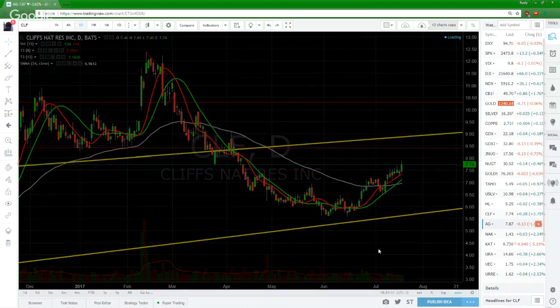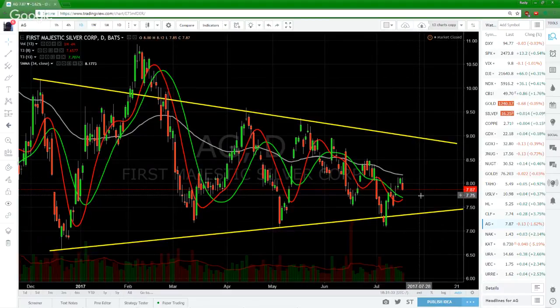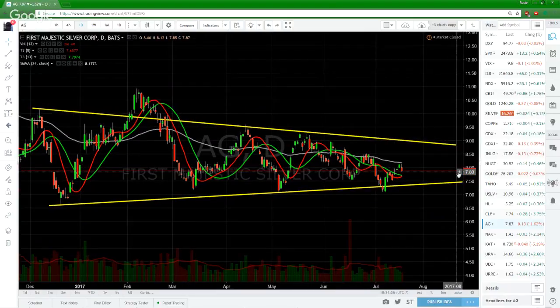AG, Saved by the Bell. Little quick 1, 2, over support, back through resistance. Nice inverted hammer over the 8. Inverted hammer over the 13. Pop, pop, pop. Back into support. Watch previous high breaks at 811. Otherwise, buy into support. Make sure support holds, and that's good.